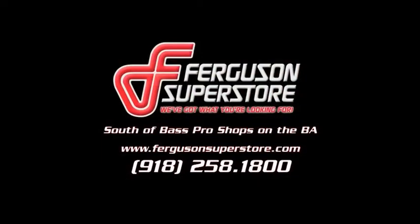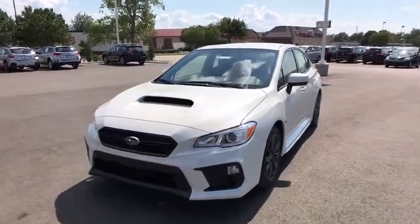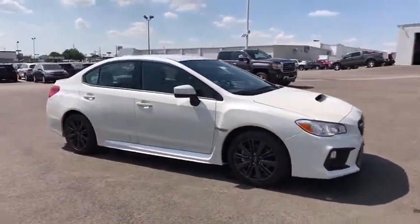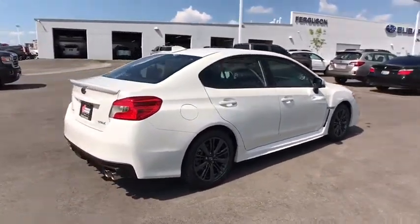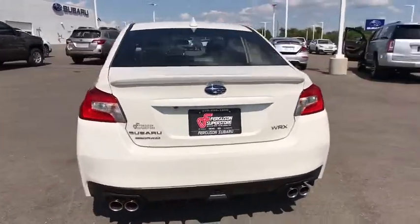Ferguson Superstore. 2018 Subaru WRX. The Subaru WRX is built with performance in mind. Not only does it provide corner-hugging ability and power galore, but it also provides fantastic fuel efficiency. Plus, you get the dependability that we've come to expect from a Subaru. Here are some of this vehicle's great options.